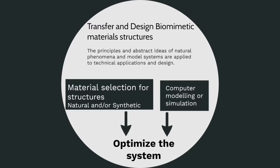And after that, we need to transfer and design the biomimetic material structures. After we get the principle and idea, for example, oh, this structure is strong because it has different behavior in the structure, maybe the microstructures act differently. After we get the principles, we then go for material selection. If we want to design, which materials do we want to use? It can be natural, it can be synthetic, it can be a combination of both. Okay. And then probably we have a simulation before we design, maybe modeling through computers, maybe MATLAB simulations. Anyone using MATLAB? And then we optimize the system.